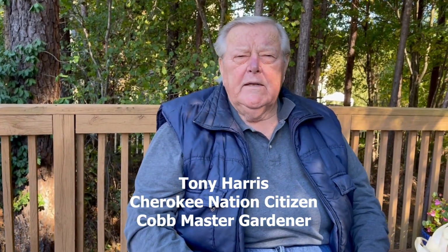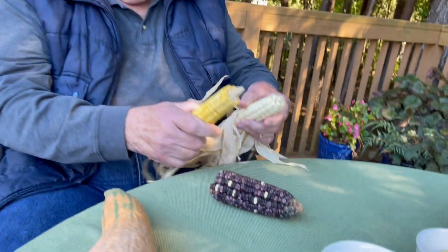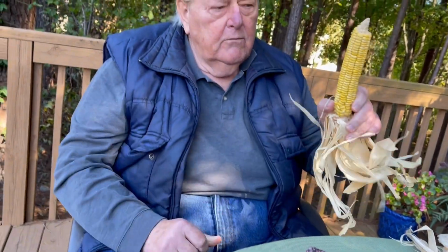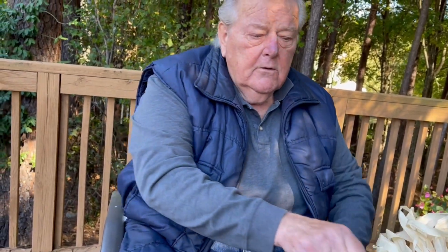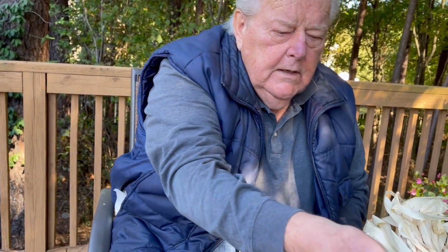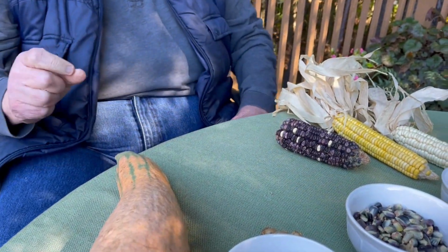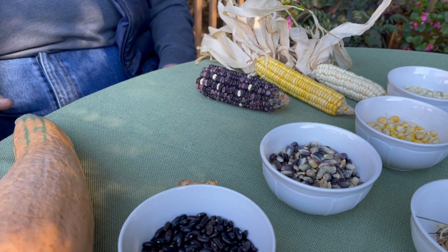We're talking this morning about foods that the Cherokees raised and ate. The three sisters were an integral part of the Cherokee diet, and that consisted of corn, beans, and squash. The Cherokees raised basically three types of corn: the white flour corn, the yellow flour corn, and the flying eagle corn. The flying eagle corn is more of a white kernel with a black emblem on the top of each kernel that looks like an eagle in flight.